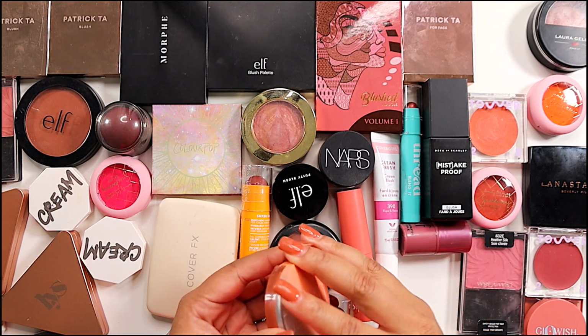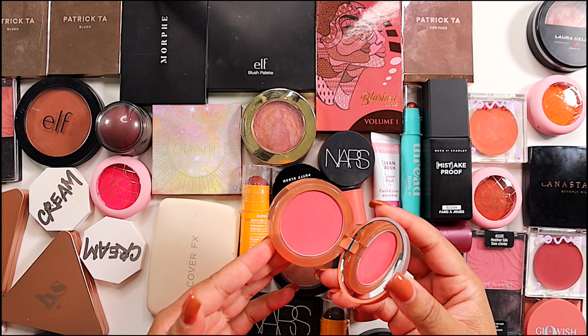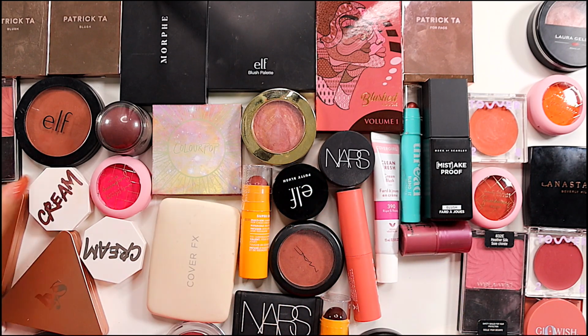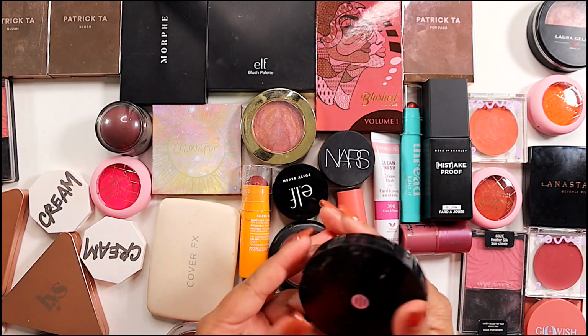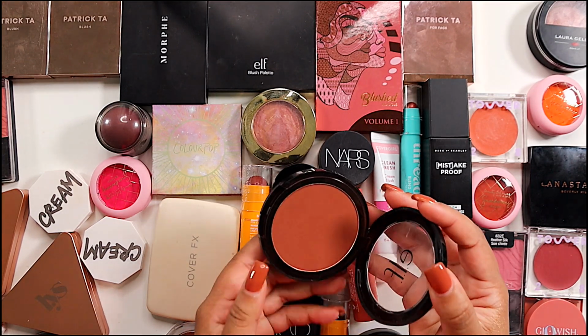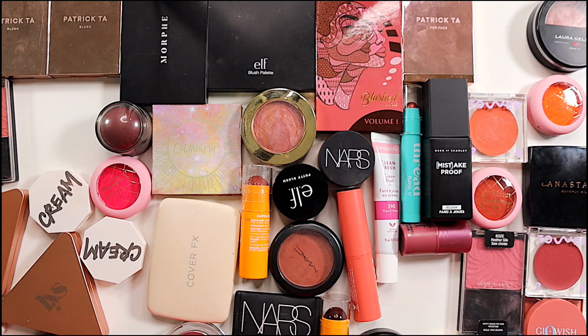Brand new blush here. I actually just got this about a month ago. This is the blush by the brand Item from Sephora. I actually really like that, so we're gonna keep her. I do want to keep this blush by e.l.f. as well. This one is in Always Spicy. Super affordable, very beautiful brown girl friendly blush.